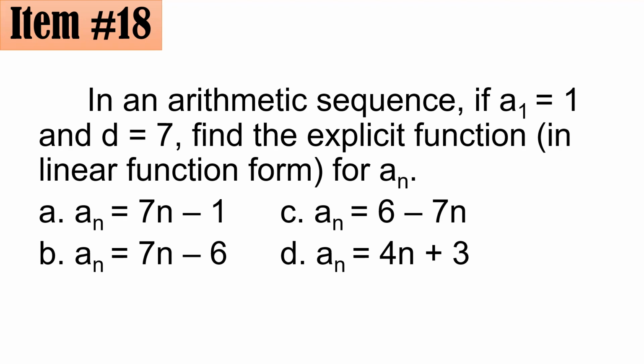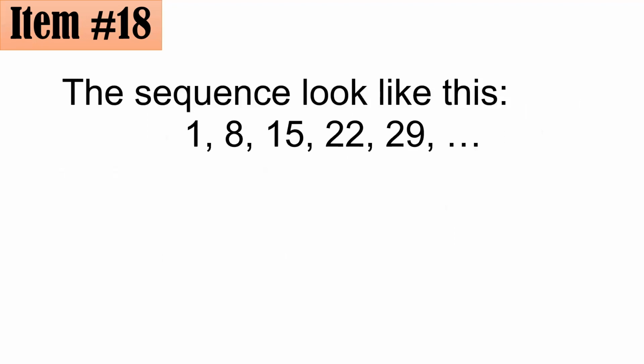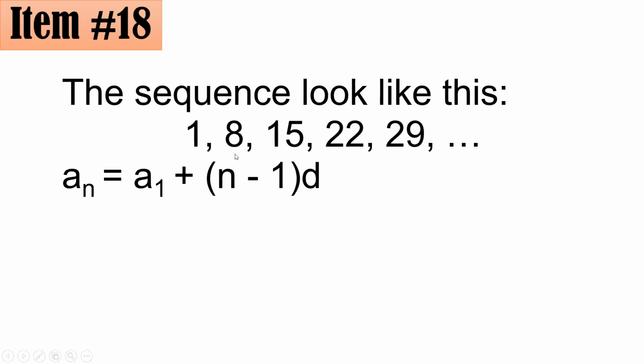Let's see. So, take note po, to look for the explicit function of your linear function, no? Your function looks like this. Bakit? Kasi yung first term mo 1, yung common difference mo 7 eh. So, plus 7, plus 7, plus 7 ka lang all throughout. That's why you could see from here, the first term is 1, the second term is 8, and so on.